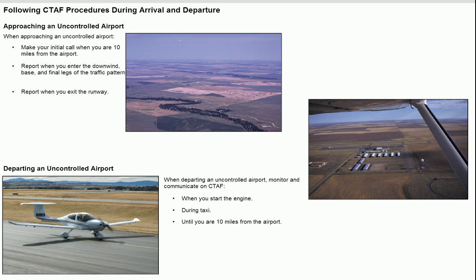And until 10 miles from the airport, unless the FARs or local procedures require otherwise.